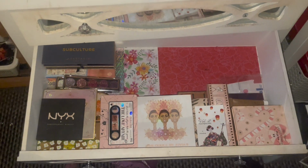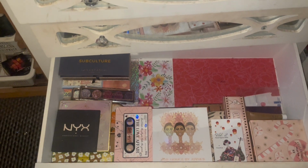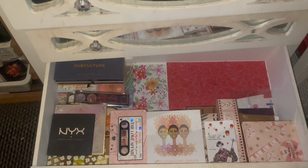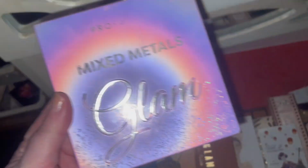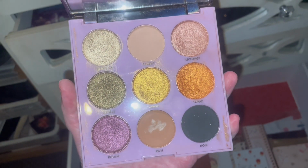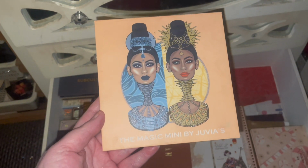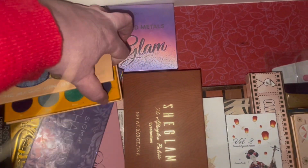So I've got some palettes over on Chopping Block Sunday. I think I'm going to put them here. So hang on and I'll show you what we've got, because some of these Chopping Block Sunday palettes I know for a fact are probably going to end up going, and I'd like them to be featured in this video. So all these palettes here, Chopping Block Sundays. So we've got the Profusion Mixed Metals Glam, I mean, this palette's beautiful. If it performs, I'll probably keep this one around, if I'm being honest. Then we've got this Magic Mini by Juvias. I thought I would be decluttering this for sure. I mean, it is such a stunning palette, guys. Let me just get into it.